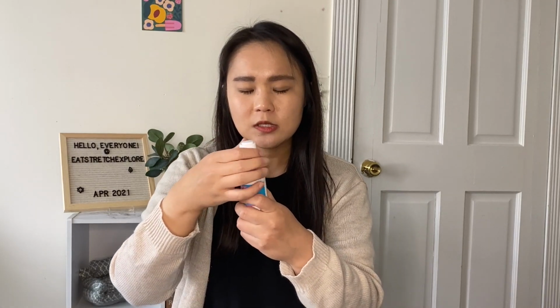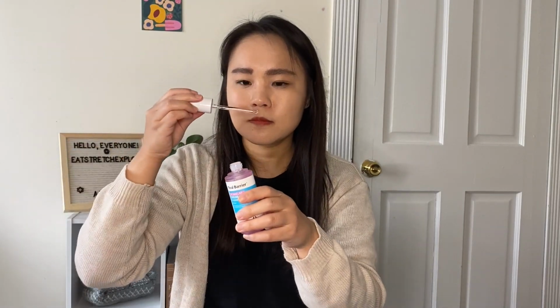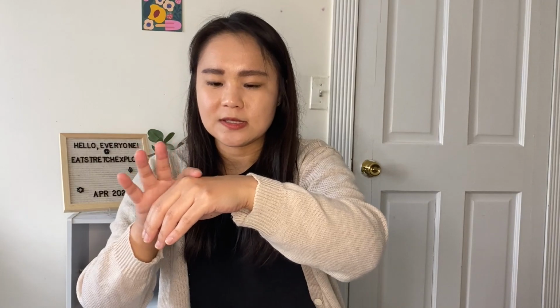So let me see here. It does have an interesting cap. You just roll it open, and then it has the little dropper in here. It doesn't really have much of a scent, so let me just show you here. Yeah, it does not have any scent that I can really smell. It's very unscented. It does feel quite nice. It has a thicker serum texture than the Glow Recipe one. And I honestly think that it's great that it doesn't have a scent. The Glow Recipe one was a little bit sweet, if I'm being honest.